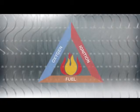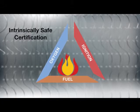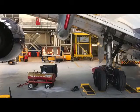The benefit in operating certified equipment in hazardous areas can be understood by looking at the fire triangle. There are three components to the fire triangle: air, fuel, and ignition source. Each part of the triangle needs to be accounted for in a hazardous environment. If equipment has an intrinsically safe certification, then it has been tested and proven to be incapable of being an ignition source to create a fire or explosion. This is one of the approved types of protection employed by equipment certified for operation in aircraft hangars.